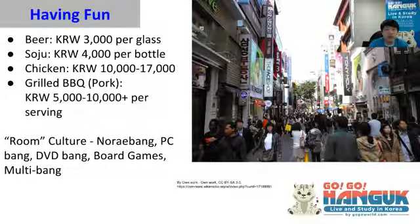And for our final category, we have the having fun category. Of course, in Korea, there's lots of different things to do, and we wanted to give you some insight into real world pricing and how to budget for that. So if you're of age and you'd like to partake in something like beer or the local Korean alcohol soju, you can see the prices there.